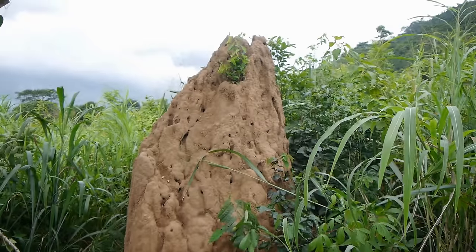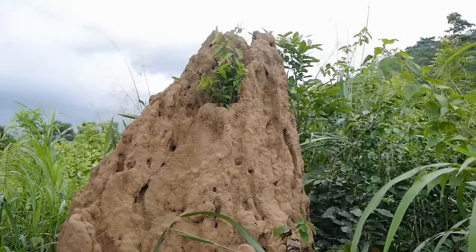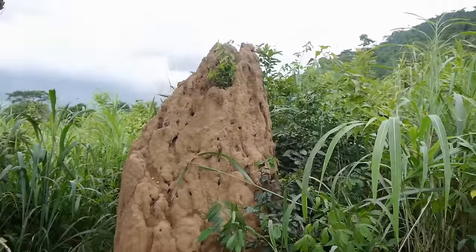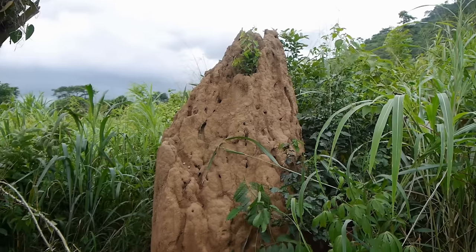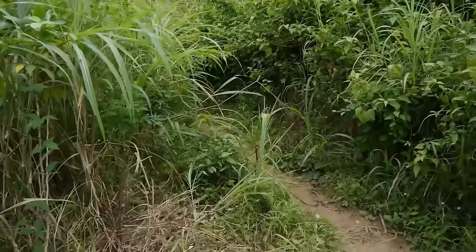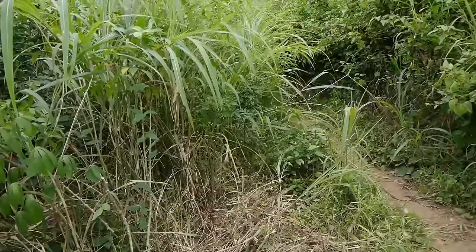Because everything is bigger than in white lands. Even the ant house is very, very big. It's taller than a human being. It's about 2 meters. Because in Europe we have very, very small ones, maybe like a human head size. Okay. That's all. Wow.